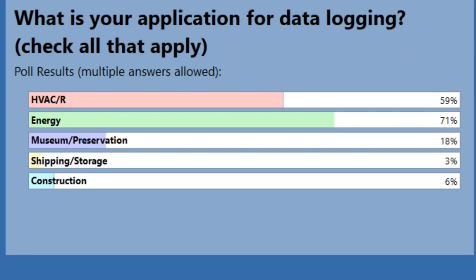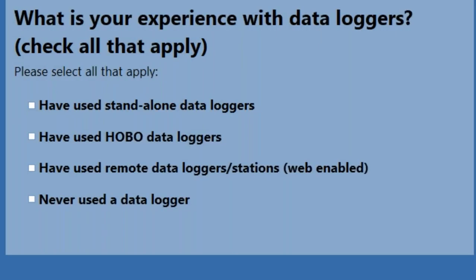In terms of other applications, we got some other interesting ones. Agriculture, well certification, light, and water conservation. All good applications, so thanks. So the next question I have for you is, what is your experience with data loggers? I know some of you have used loggers before, some maybe not. That's okay. We'll hopefully have information that's useful for all of you.